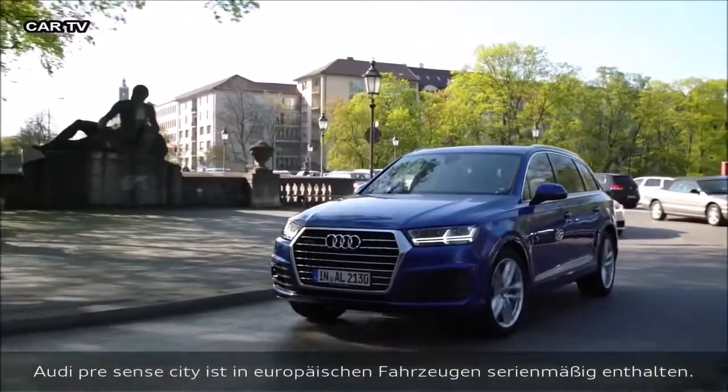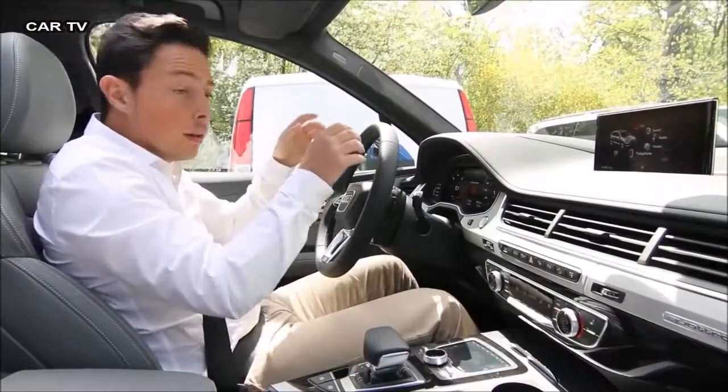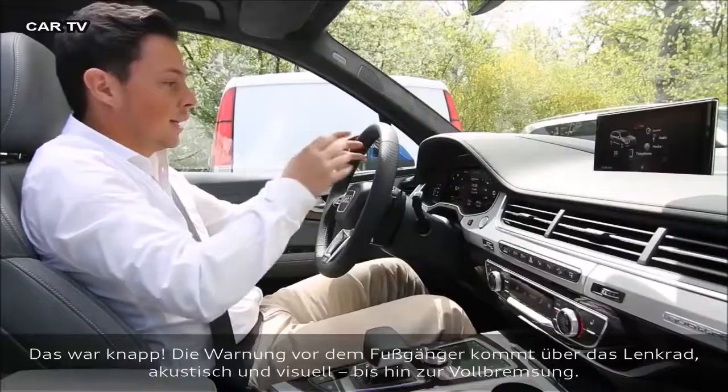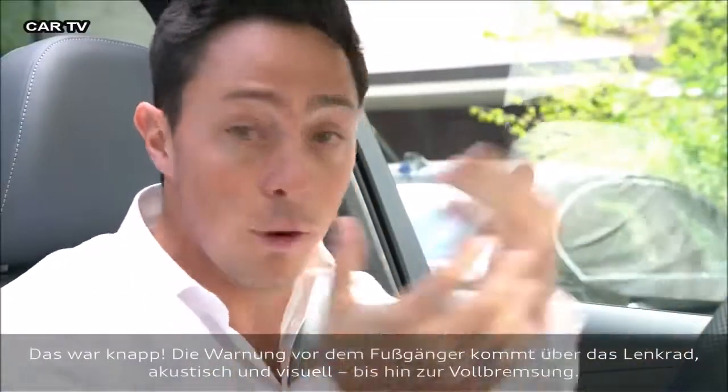The car comes with pre-sense city as standard in all European vehicles. Oh, that was close. It gave me attention on the steering wheel. It gave me an audible and visual warning on the dashboard, and eventually fully braked the car to avoid that pedestrian. It really can save lives.